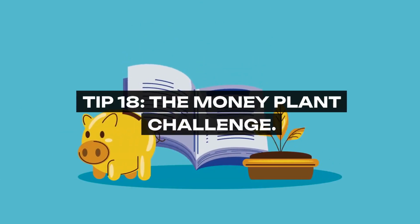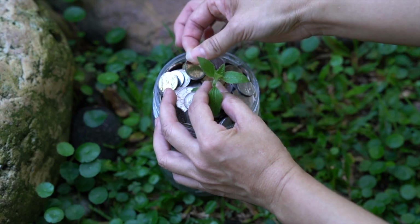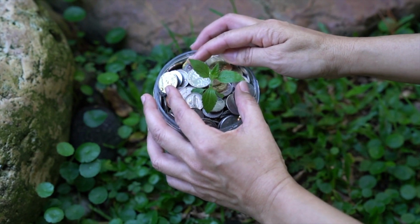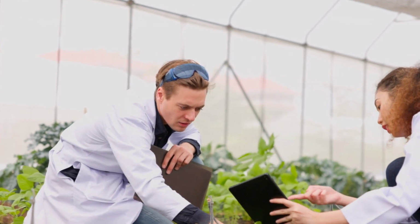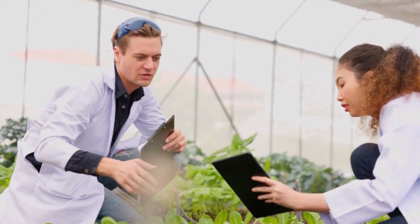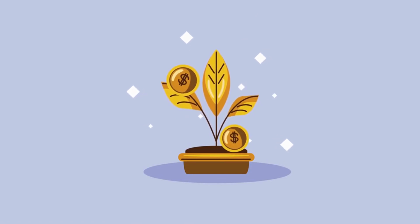Tip 18. The Money Plant Challenge. Combine your financial goals with your love for gardening by starting the Money Plant Challenge. For each financial milestone you achieve, be it paying off a debt, reaching a savings goal, or receiving a raise, plant something new in your garden or a pot. This tangible representation of your financial successes not only beautifies your living space, but also serves as a constant reminder of your progress and growth. It's a unique way to celebrate your achievements and stay motivated on your financial journey.